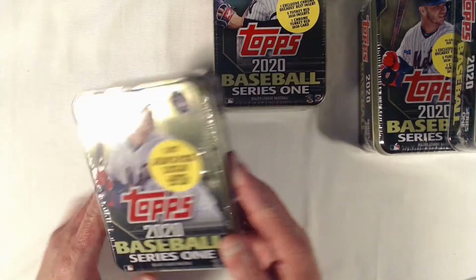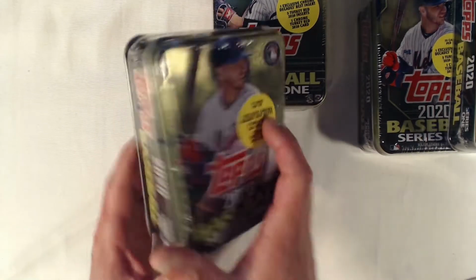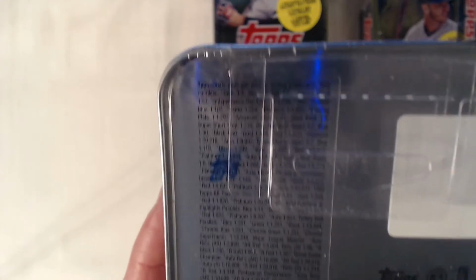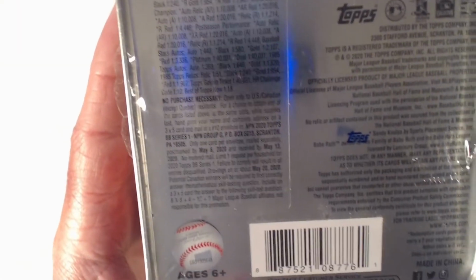So let's take a quick look at the box. Why don't we flip it over, get the odds going here, so you can take a look at that. Zoom in for you. So the odds are pretty crazy, especially to get an autograph, anything like that. You also have the mail-in information there if you're interested in that.